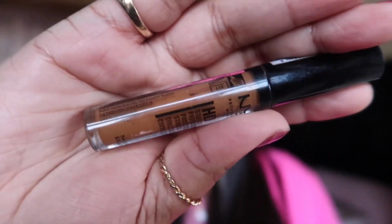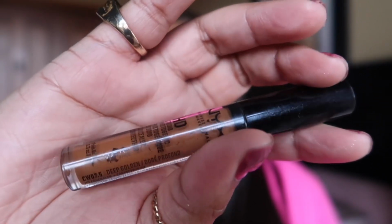So I also finished up this NYX HD concealer. I didn't really care for the formula of this. It was a little watery, and I don't feel like it really did anything, so I don't think I would purchase that particular line of concealer from them.